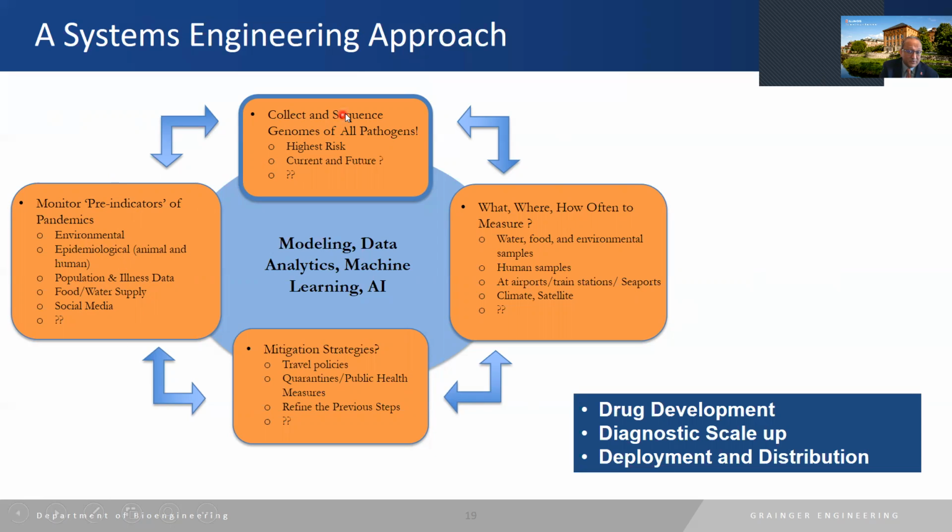What is really important, of course, for these biological pathogens is to collect them. You have to, at the end of the day, get a sample and sequence it. The sequencing technology has advanced tremendously in the last 10 years. And now, given samples that are collected, within a matter of weeks you can get the full sequence. And perhaps this should be done for all pathogens. So this is clearly a monumental task, but perhaps you can do that on highest risk first.